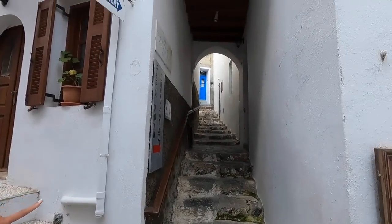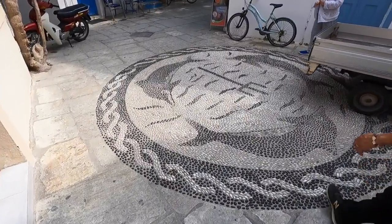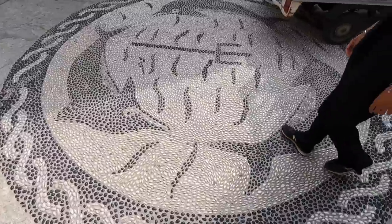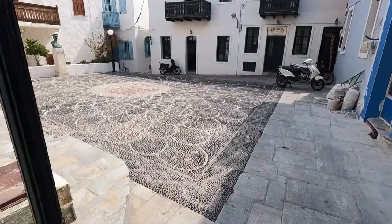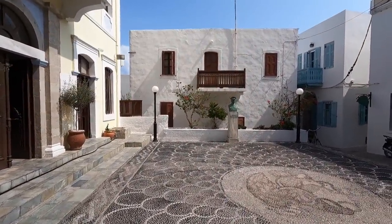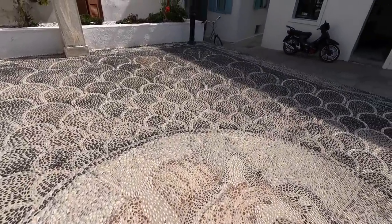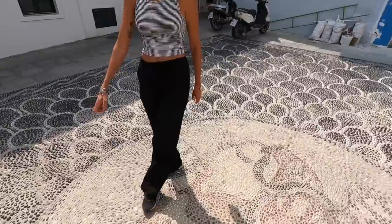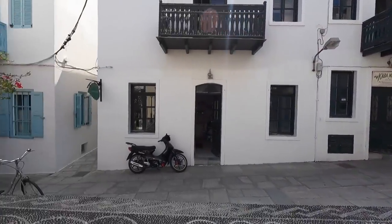Is that the way? So this is one of the things that attracted me when I saw his video. The patterns that you get, the pebble patterns in the little squares. So even another square here, look at the beautiful designs on the floor. We did walk through here quickly yesterday, and there were many little squares like this, so that's also quite different to the other villages that we go to. Usually not so many squares around.